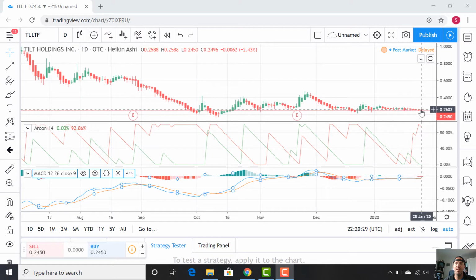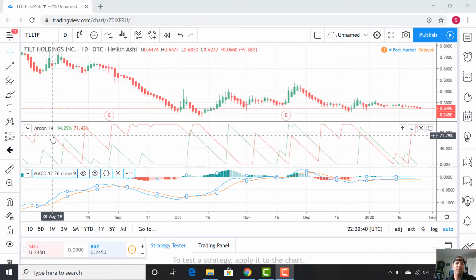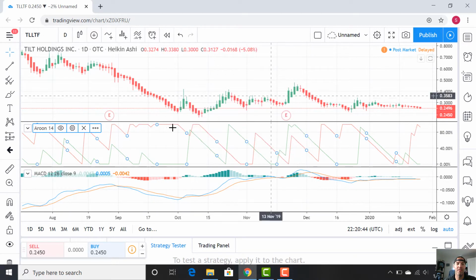You can see the price is pretty stagnant over the last 4 months. It hasn't done a lot. A little bit up and down, but well within 10%. Let's see what the Aroon is showing us. We have the Aroon up and down lines. You can see the up is green and the down line is red.